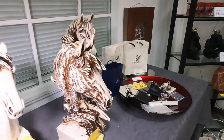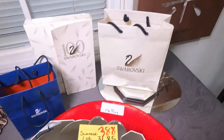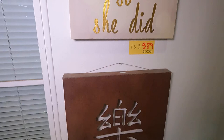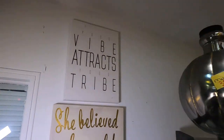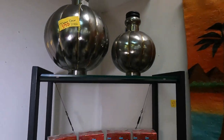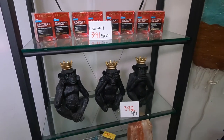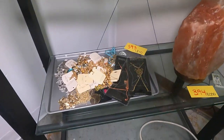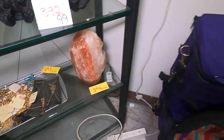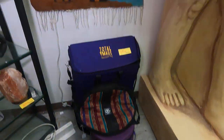All right. Horse heads. We have another Swarovski lot. Whole lot of Swarovski. We have happiness. She believed she could and she did. Vibe attracts your tribe. Metal decor. Revital lift. Triple power. See no evil. Hear no evil. Taste no evil. More jewelry. Salt lamps. Total image, skin works, all kinds of cool stuff.